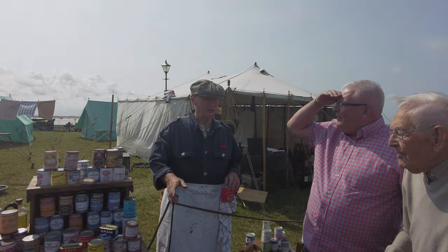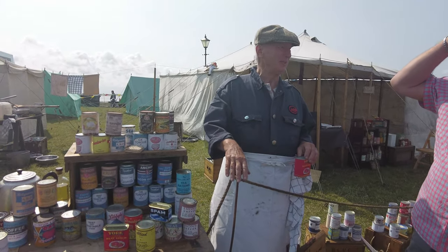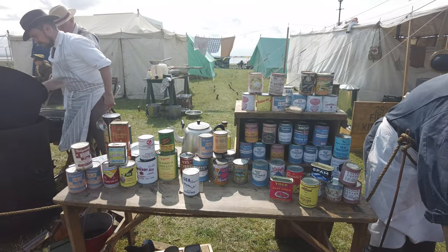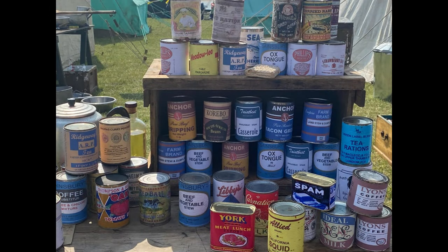And what a fantastic array of old tins. Absolutely incredible to see the York lunch meat, all sorts, strawberry jams. Amazing selection. They're being preserved so well.